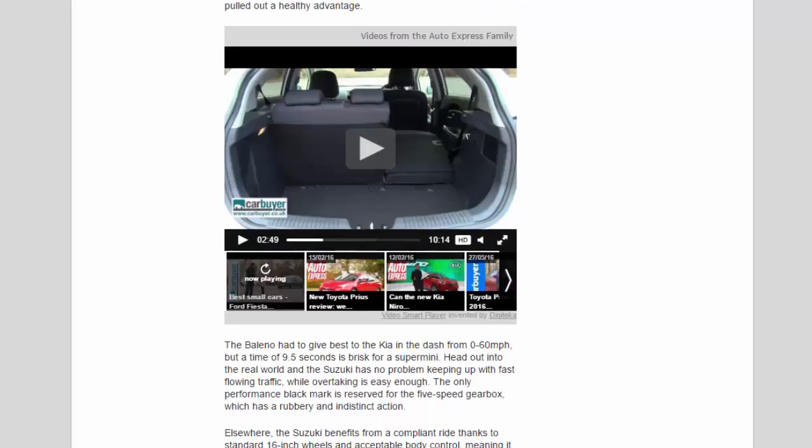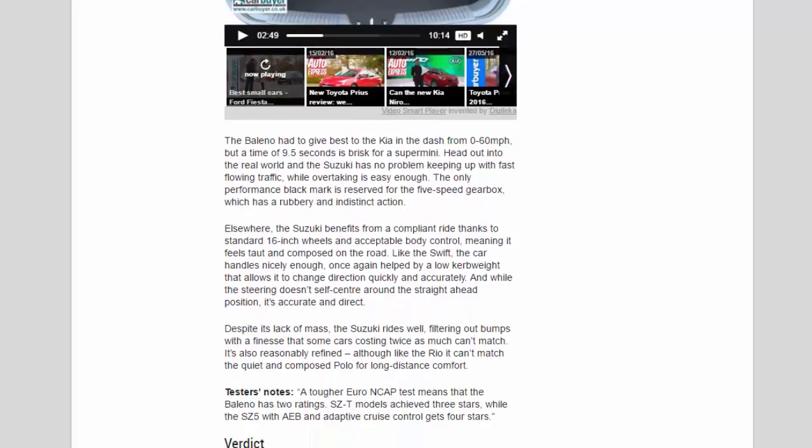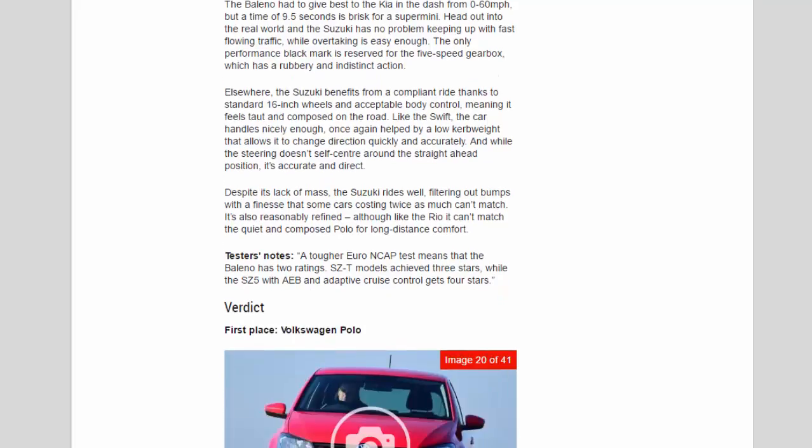Like the Swift, the car handles nicely enough, once again helped by a low curb weight that allows it to change direction quickly and accurately. And while the steering doesn't self-center around the straight-ahead position, it's accurate and direct. Despite its lack of mass, the Suzuki rides well, filtering out bumps with a finesse that some cars costing twice as much can't match. It's also reasonably refined, although like the Rio it can't match the quiet and composed Polo for long-distance comfort.